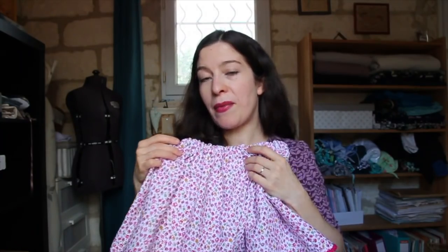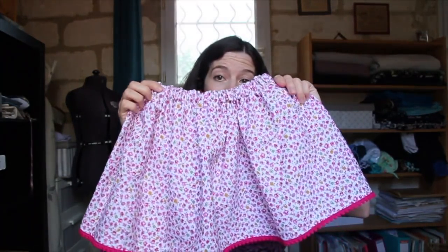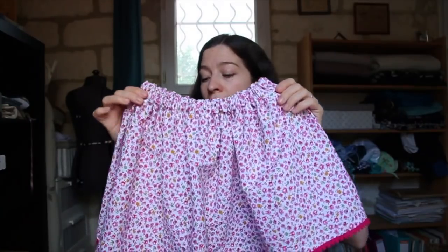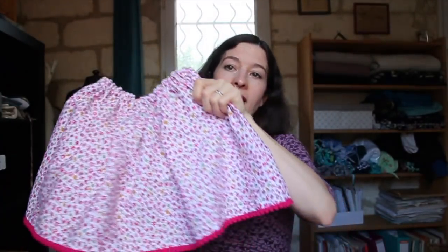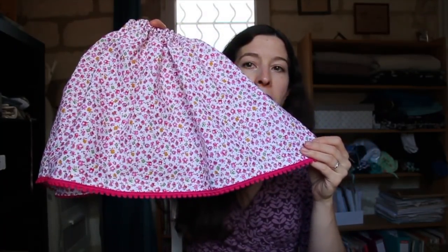You may recognise this fabric because it's the fabric my daughter used for the top she sewed in February, and we also have enough for my daughter to make something for herself to go with her top, and she actually already cut out culottes out of this fabric, but yeah, it was enough for both girls to have something out of it. And so for added fun, I added this little pom-pom trim.